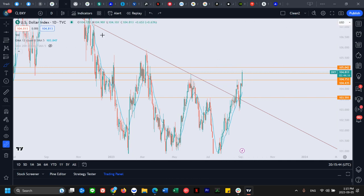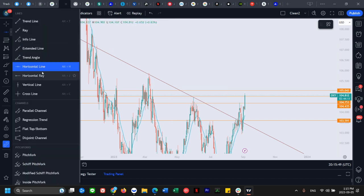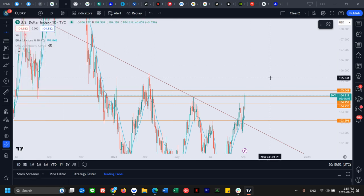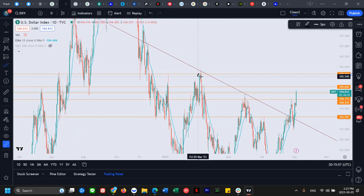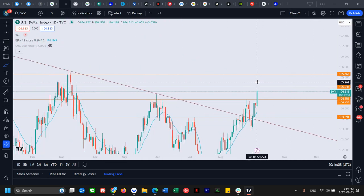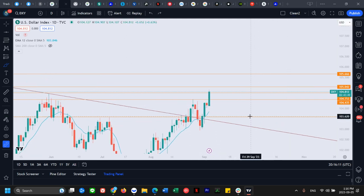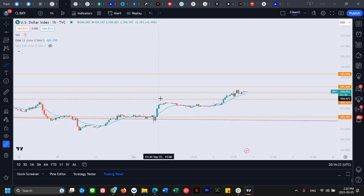If it breaks 105, then we're looking back up to closer to this 105.6 zone for me. Top of the zone, bottom of the zone, all acting as resistance and supports. 105.6 is where I'll be looking if it can break 105. And bears, I don't see any signs of pullback yet at this moment. Hourly trend still very strong. Momentum.